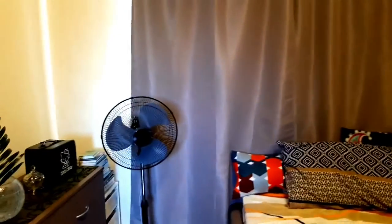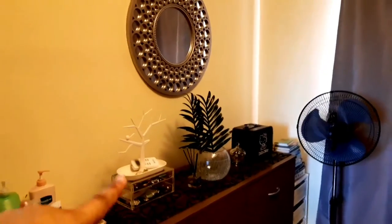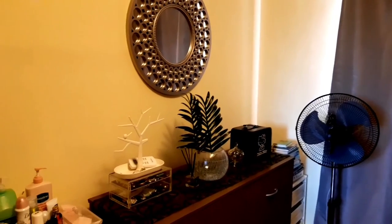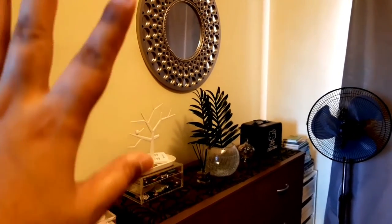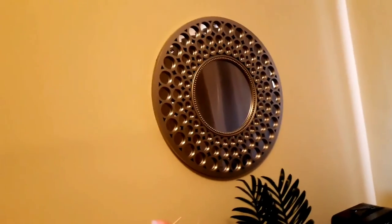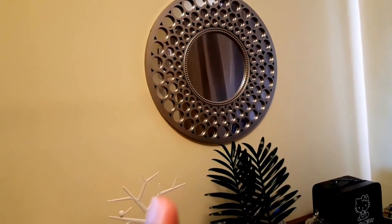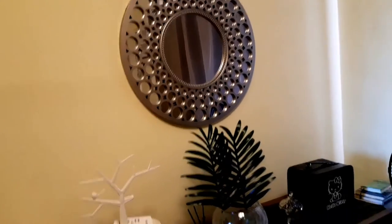Hindi tumatagas yung ilaw from outside. As you can see, mainit sa labas. Anyway, so here, this area, supposedly TV dyan, kung nagpalit kami ng TV sa baba, but hindi kami nagpalit. So, for the meantime, mirror muna. That mirror, I bought that 50% from Super Metro, Mandawi. Just got it for 600 pesos.